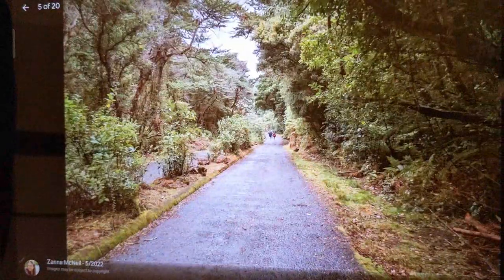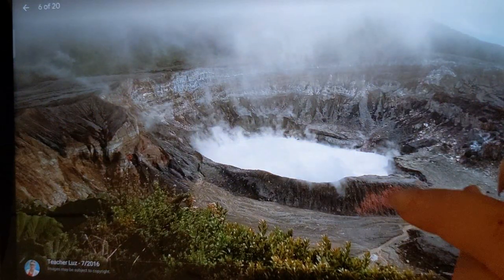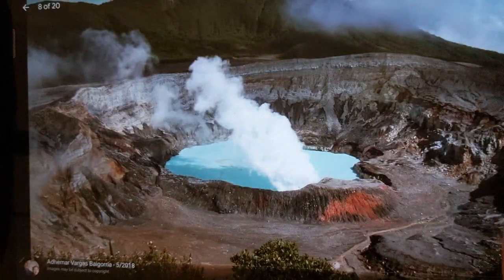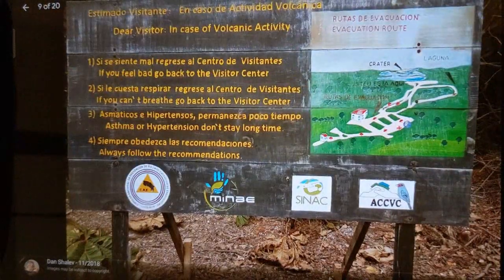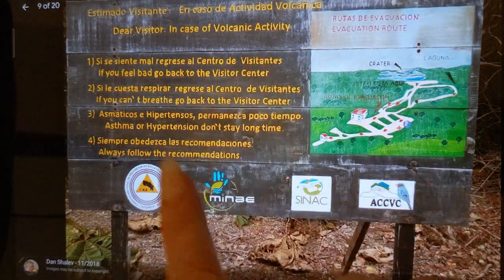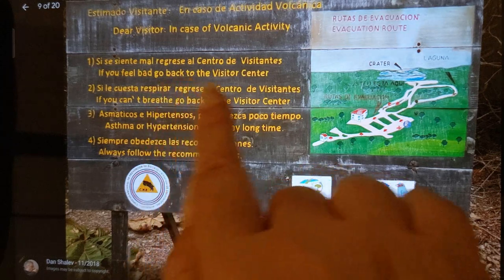But of course, incredible scenery and landscape. You can hike right up to the crater here, see the crater lakes. Don't get too close. Instructions what to do in case of volcanic activity. If you feel bad, go back.